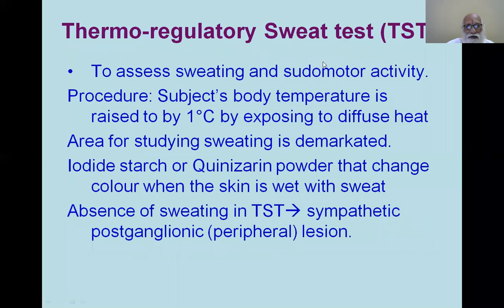Thermoregulatory sweat test. This is also a pseudomotor test. To assess sweating, pseudomotor activity, the subject's body temperature is raised by 1 degree centigrade. Expose him to diffuse heat. Use an electrical heater. The area for studying sweating is demarcated, and that demarcated area is applied with iodide starch or quinine powder, which will change color when the skin is wet with sweat. So this will show that there is sweat, and so there is sympathetic activation.